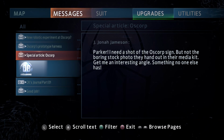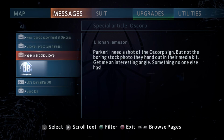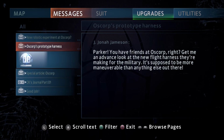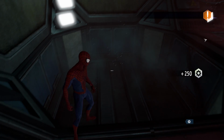Parker. I need a shot of the Oscorp sign, but not the boring stock photo they hand out in their media kit. Get me an interesting angle. Something no one else has. And then Parker, you're friends at Oscorp, right? Get me an advanced look at the new flight harness they're making for the military. It's supposed to be more maneuverable than anything else out there.